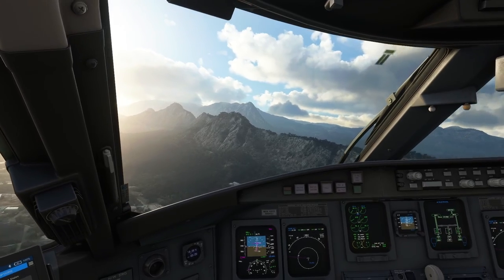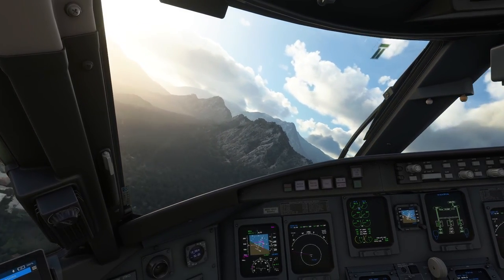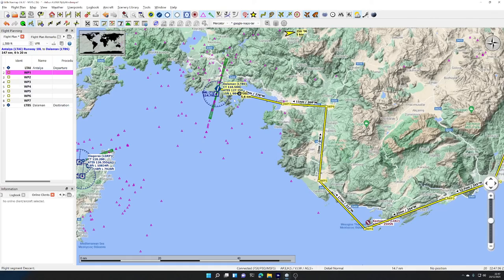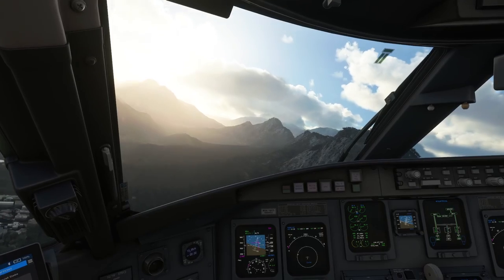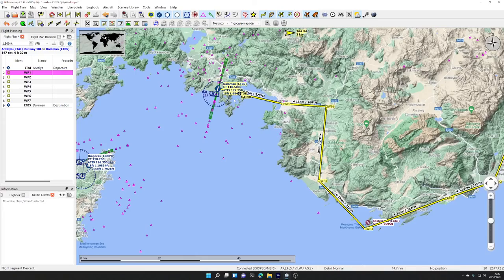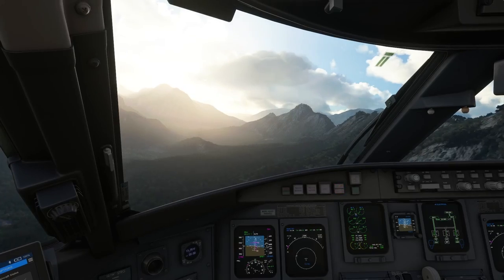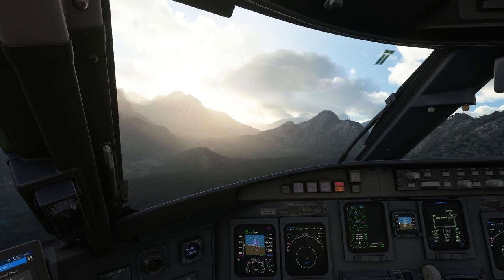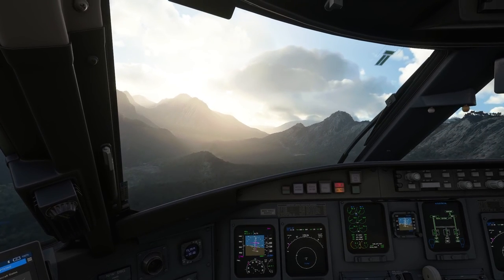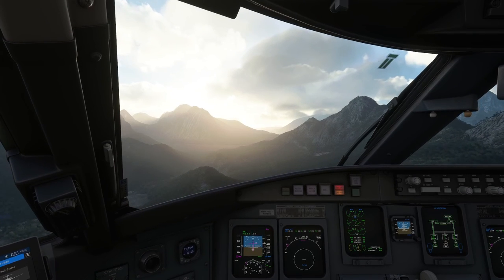Okay, so we have arrived at the mountains while we were looking at the map. So we're turning into the mountain range. I'm just going to try and get a free hand for a second. So let's lift the nose so I can drag the map across. So you can see we are entering the mountain range I spoke about. So these are the mountains to the west of Antalya.